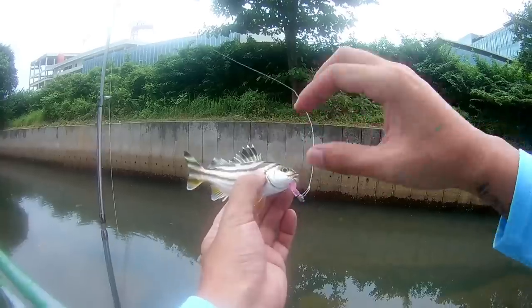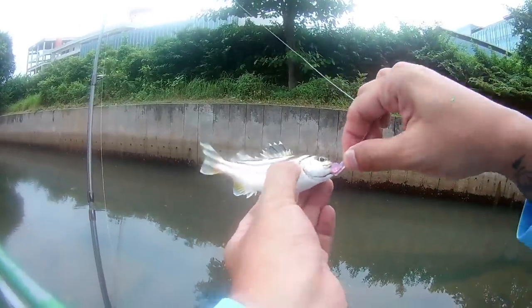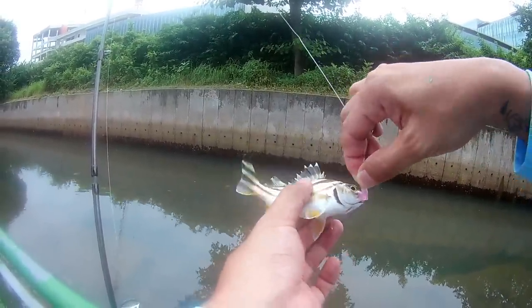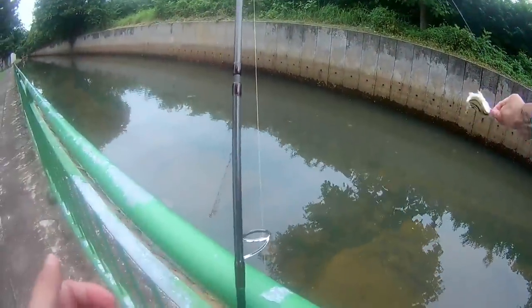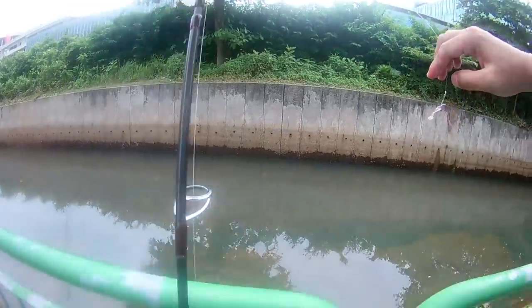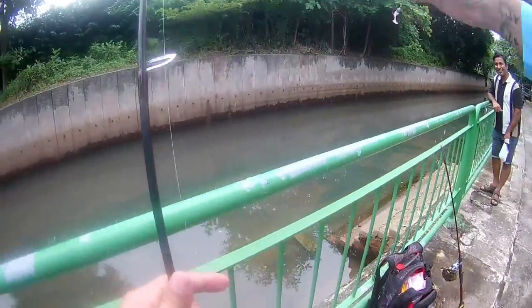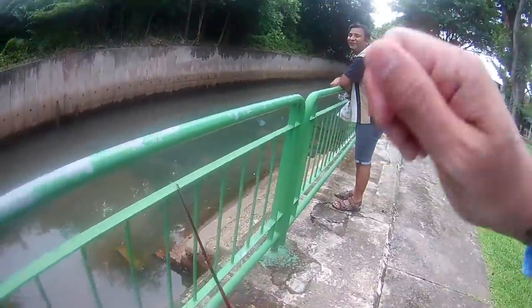Right, there you go. On the canal. Yeah. Oh, gotta be careful of these blue spikes there. Oh, there he goes. Yeah. Just for fun. Not to eat, just to catch for fun, for the video.